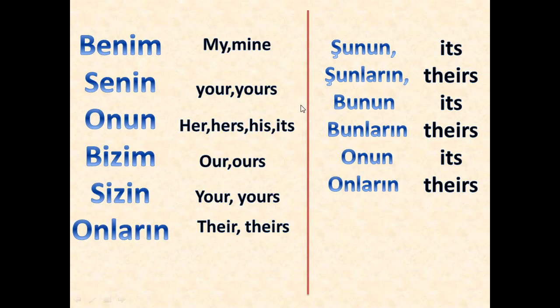Here we have all the adjectives and pronouns here. So, we have benim, senin, onun, bizim, sizin, onların, şunun, şunların, bunun, bunların, onun, onların.